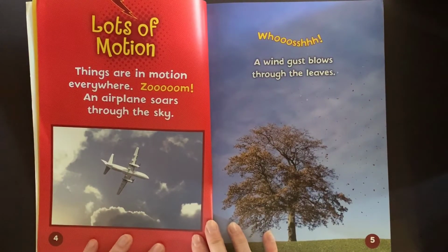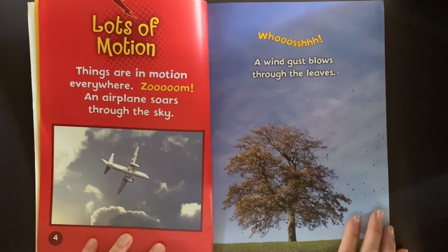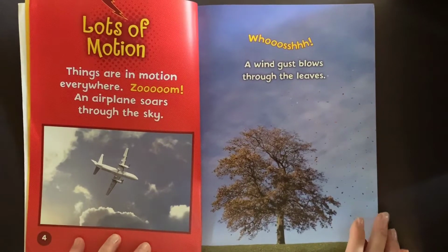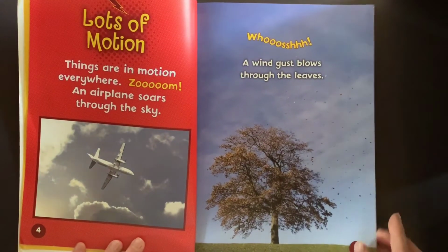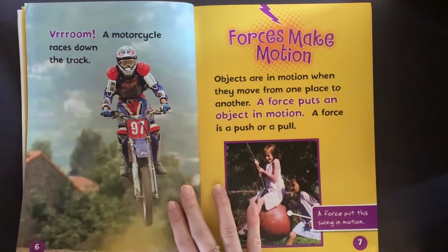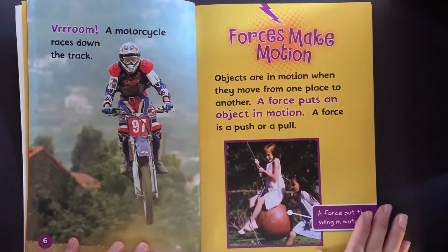Lots of motion. Things are in motion everywhere. Zoom, an airplane soars through the sky. Whoosh, a wind gust blows through the leaves. Vroom, a motorcycle races down the track.